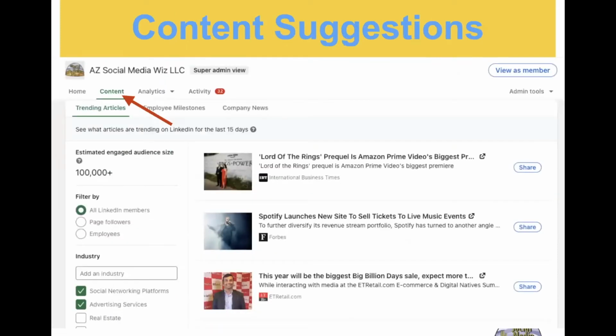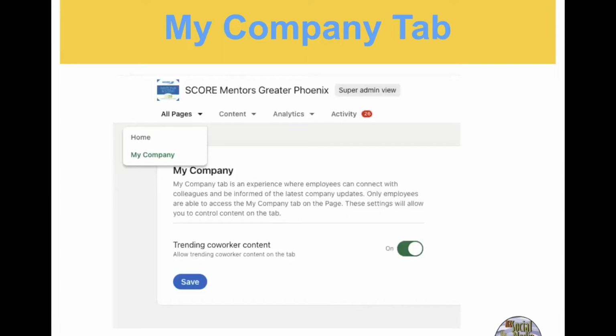And I mentioned the My Company tab. You can only see this if you have employees, and it will show if you have more than one admin. When I was working with SCORE, I was an admin and they had several people that can access this page. I couldn't see this on my page because I'm the only admin. So if you're looking for this My Company tab and you don't see it, that's because you don't have employees or you don't have other people as admins.